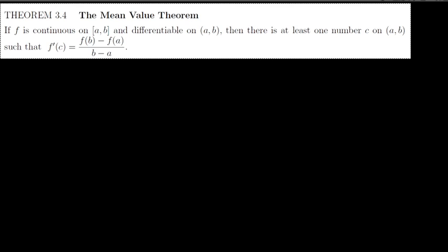And here it is. This is the mean value theorem. Okay? And it says the following, right? We have a continuous function f, right? So f is continuous on the closed interval and differentiable on the open interval. So just like in Rolle's theorem. But notice there is no condition here that f of a has to equal f of b. Right? That may be true, but it doesn't have to be true here.